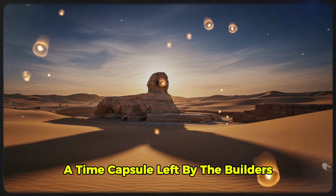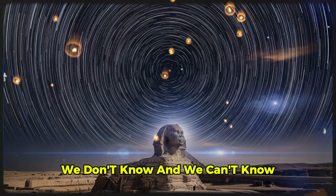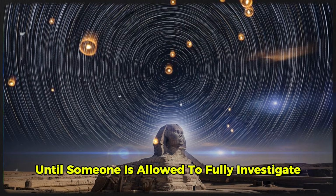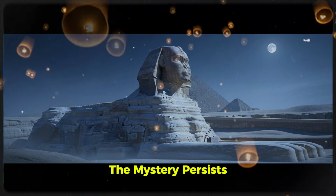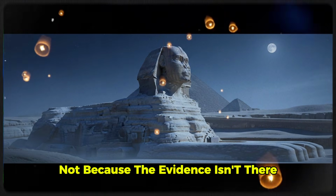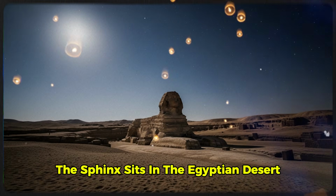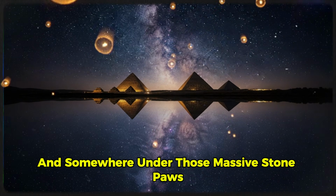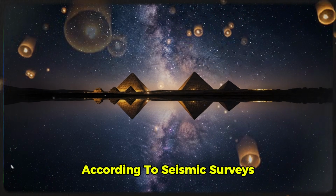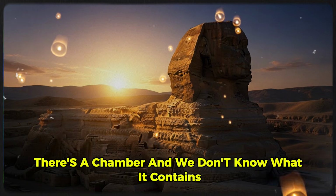A time capsule left by the builders hidden inside their own monument? We don't know, and we can't know until someone is allowed to fully investigate. That's the frustrating part. The mystery persists not because the evidence isn't there, but because full investigation isn't permitted. The Sphinx sits in the Egyptian desert, covering its secrets, waiting. And somewhere under those massive stone paws, according to seismic surveys, there's a chamber. And we don't know what it contains.